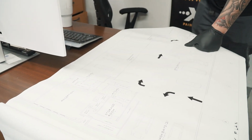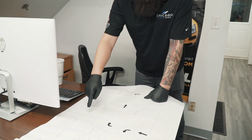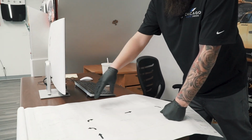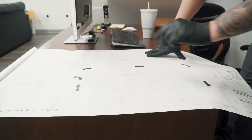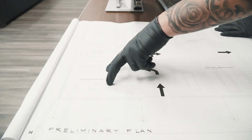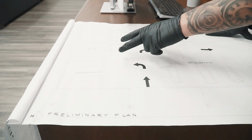We figured we can fit about 6 cars over there. This is gonna be window tinting, paint protection film, vinyl film. We're gonna put some lifts in there. It's gonna be really cool. Over here is gonna be our detail side. And then we have another wash bay. We got a wash bay. We're gonna be able to put 2 cars in there. That's gonna be awesome. And we could probably fit more cars in here.